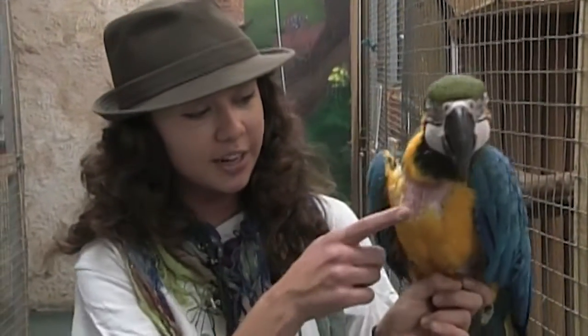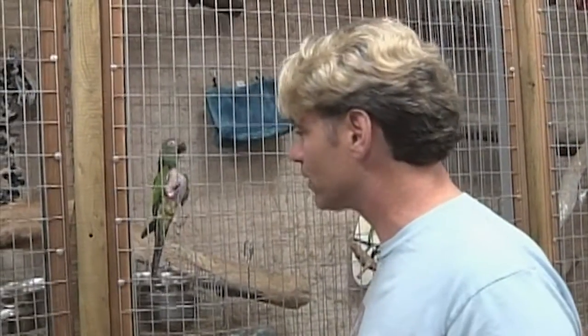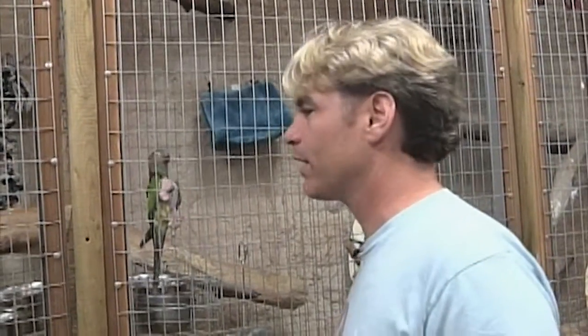You can see Iggy here has a little bald spot. Sometimes when parrots don't get enough attention, they get very stressed out, lonely, sad, and they'll start to actually pluck their own feathers out. That's what Iggy's done here. It's not funny, Blanco. That's pretty good. Do you have to move it? Yeah, okay, like that.